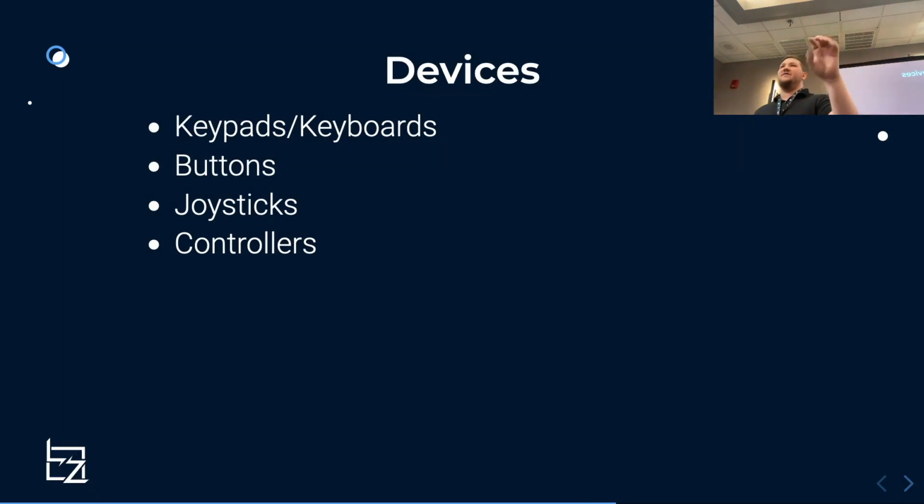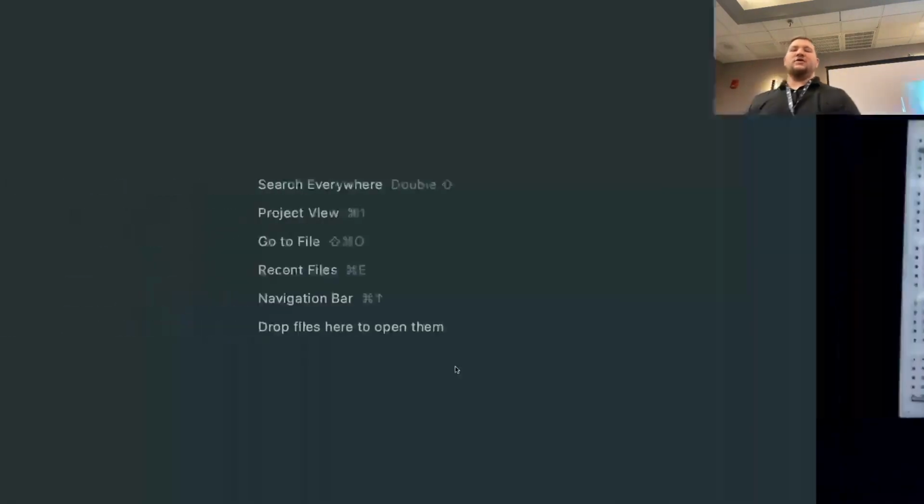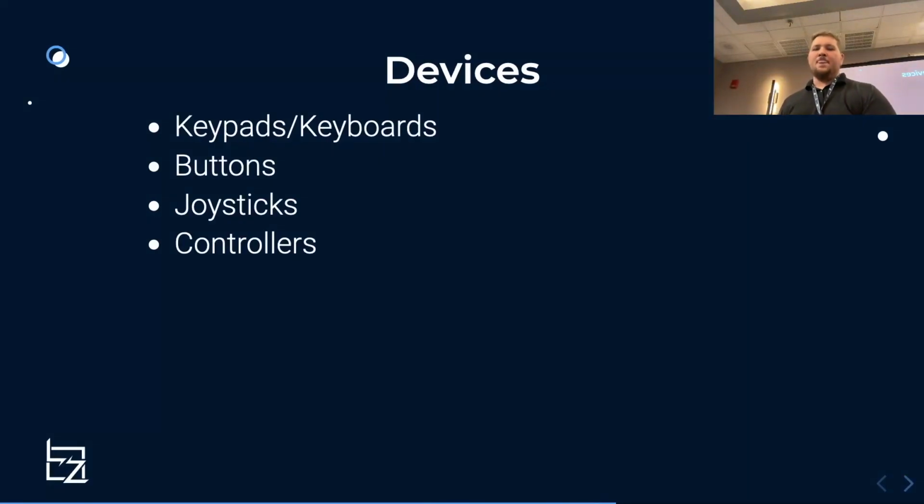And these are all devices that I could find one or more drivers for in their Meadow Foundation library. So keyboards, keypads, simple buttons. If we go to this one, we're going to be using just a simple button for the demo here. General joysticks, and getting the angles and all that kind of stuff. They also support a bunch of controllers. I think there were some drivers that could connect to a Wii controller and get input from it.